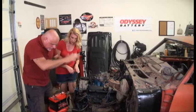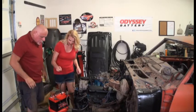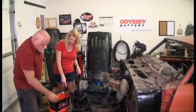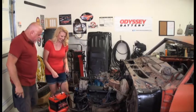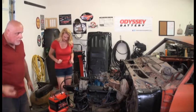Right. Which is another thing we don't have, the whole setup. Okay, let's make sure everything is where it should be. We got the positive on the positive. We got the negative on the negative. Yes, I've made that mistake before, so always double check that. Okay, watch yourself on this so it doesn't shoot out.